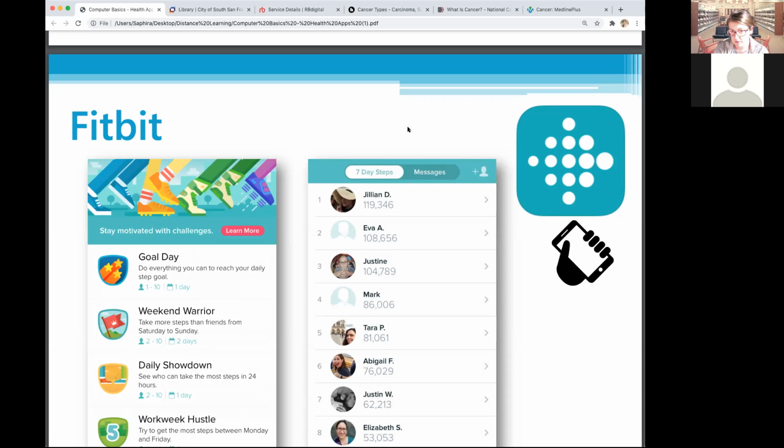And it helps you to kind of see where you need to be for the day, what you need to do. It kind of has a social aspect also. You can link up with friends through Fitbit. If they also have a Fitbit account, you can create little challenges with each other to see who gets the most steps in a day or a month or a year, something like that.